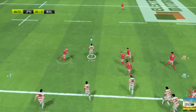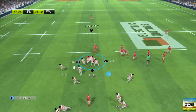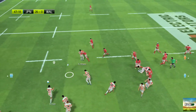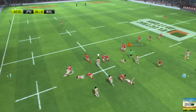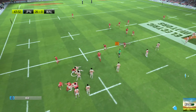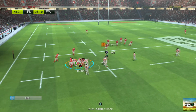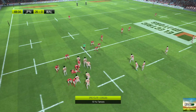Yeah, that's how to keep the ball alive. He needs support. They've held on to the ball. He passes it. There was a foul, but the referee is playing advantage. A great platform to attack from here, from this ruck. The defence had him well and truly covered.